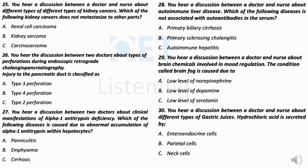Hello, doctor. What are the clinical manifestations of alpha-1 antitrypsin deficiency? Well, alpha-1 antitrypsin deficiency is associated with 2 major clinical manifestations. Emphysema, resulting from the loss of the proteolytic protection of the lung by alpha-1 antitrypsin, a toxic loss of function. Other clinical manifestations of alpha-1 antitrypsin deficiency include pancreatitis and an association with cytoplasmic antineutrophil cytoplasmic antibody positive vasculitis.